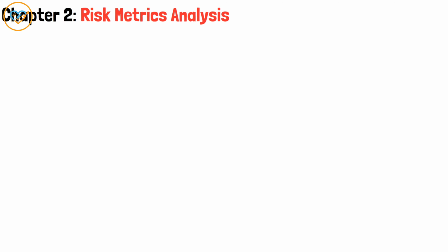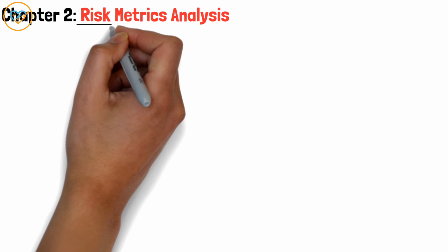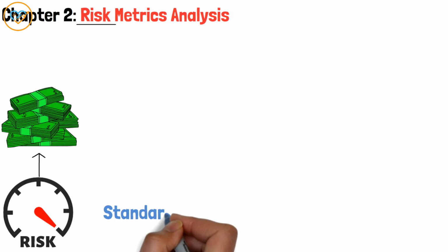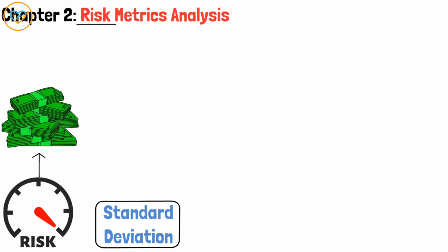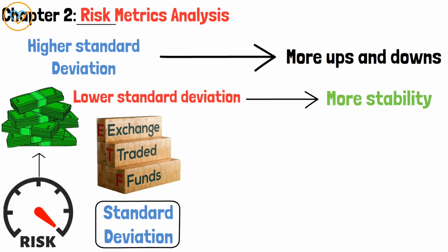Chapter 2. Risk Metrics Analysis. Now that we've covered performance, let's talk about risk. Understanding risk is crucial because it helps you figure out if an investment aligns with your comfort level and goals. First up is standard deviation, which measures how much an ETF's returns fluctuate. Higher standard deviation means more ups and downs, while lower standard deviation signals more stability.